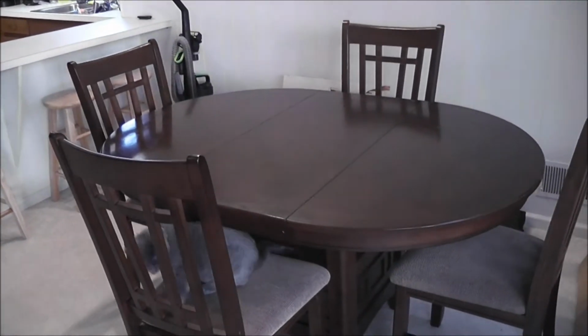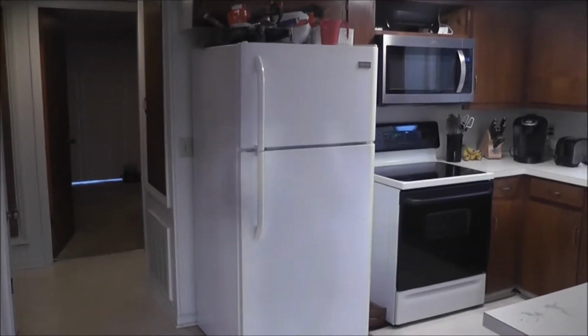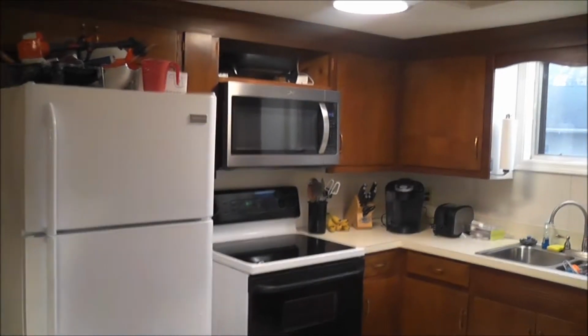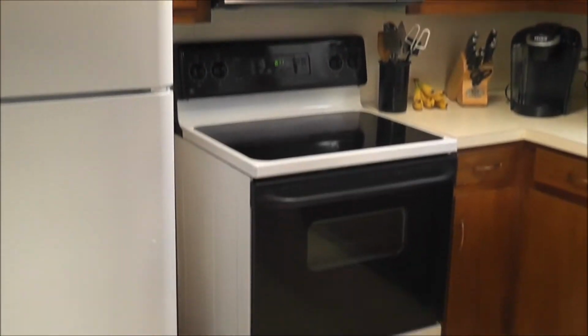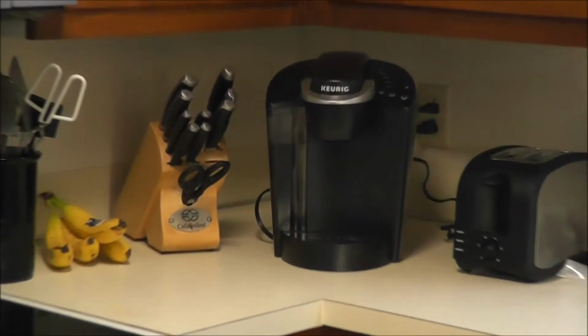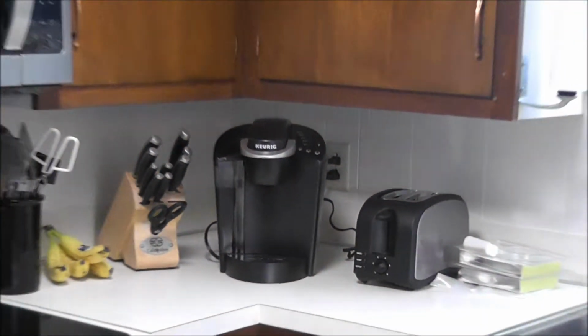Now we can eat. The kitchen. What have we done in the kitchen? So we moved that refrigerator from downstairs that I was just talking about in the basement. He installed the microwave, which is pretty awesome. And then we moved the stove up here. Most importantly, let's zoom in here on the most important item right there in the center. We have to have coffee in the morning.